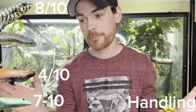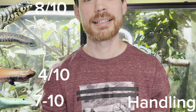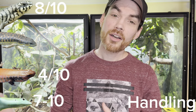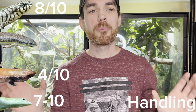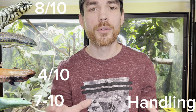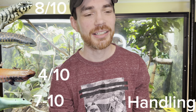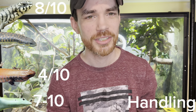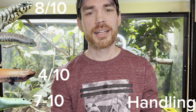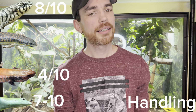I think this probably is one of the most handleable reptiles that exists. I know you might be thinking, oh, bearded dragon or blue-tongued skink, but let me just say, you can pick a Schneider skink out of the wild and that thing will let you handle it, let you hold it. It'll hang out with you. It'll jump out of its enclosure and just run up to your shoulder. Schneider skinks are absolutely amazing when it comes to handling. There are exceptions, of course.